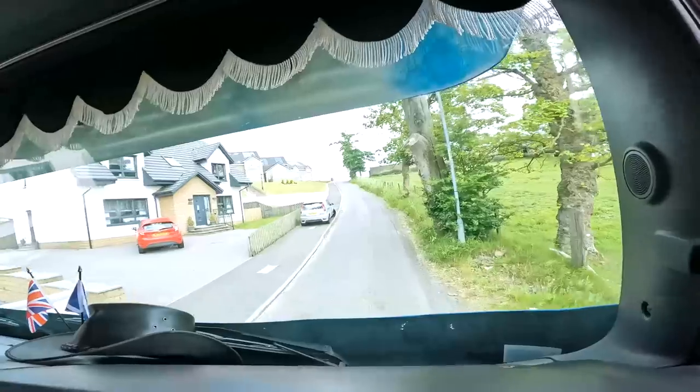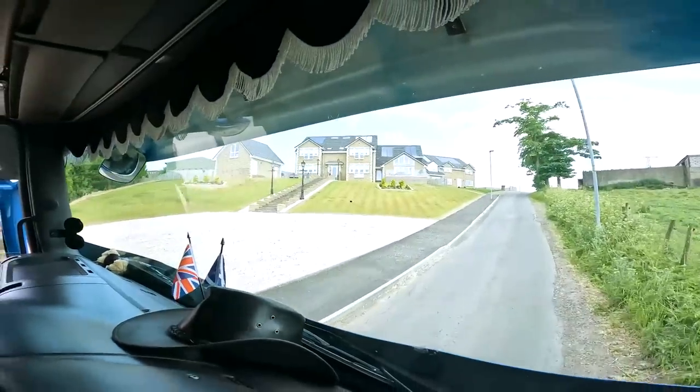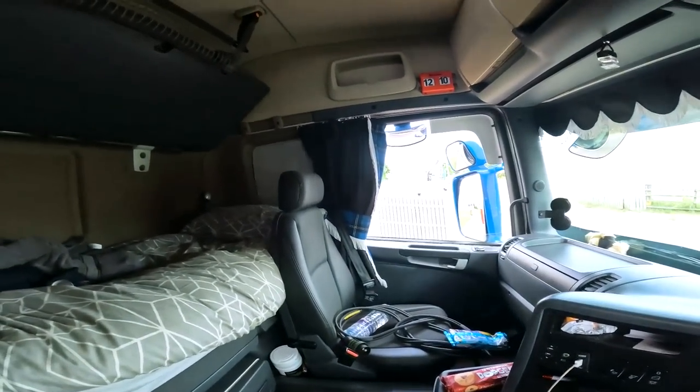Just travelling up this wee road here, trying to find this 15-ton bolt. Look at the size of that house there, man. Holy shit. But it should just be up here. It says over the brow of the hill, you should see it sitting. There she is there. Big wall up the back there. Beautiful, beautiful, beautiful. Let's get this reversed.